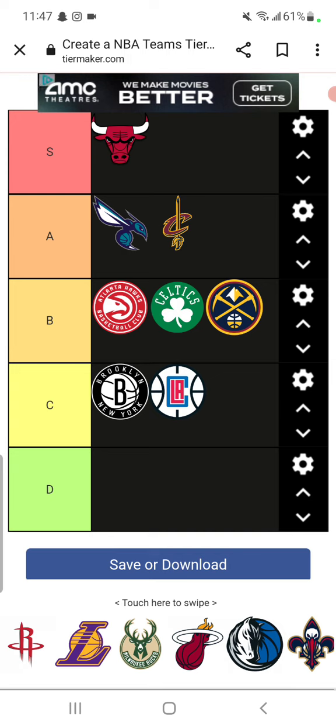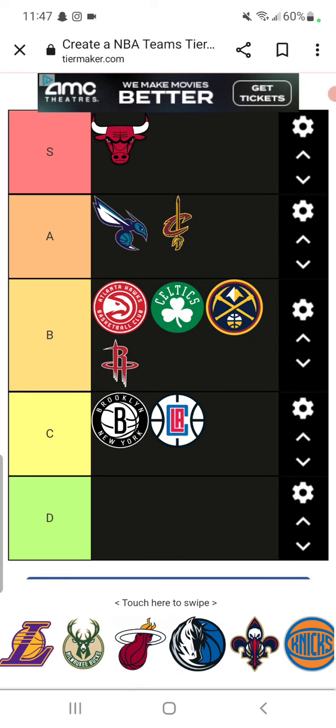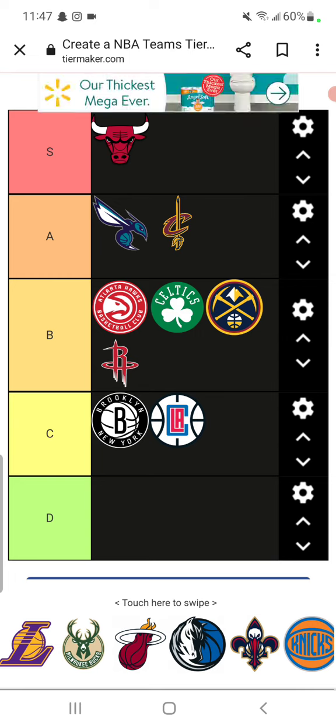I mean, I get it. You had the mountains in between the two shovel picks, and obviously the basketball, but not the biggest fan of that. Houston Rockets, B tier, I would say. It's not terrible. I mean, R's for Rockets with the little planet circling around the R. It's not a terrible looking logo.